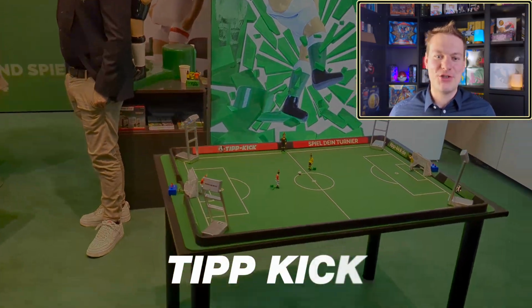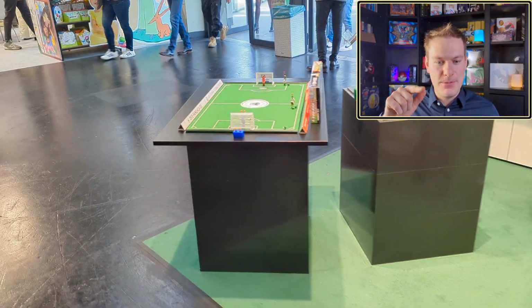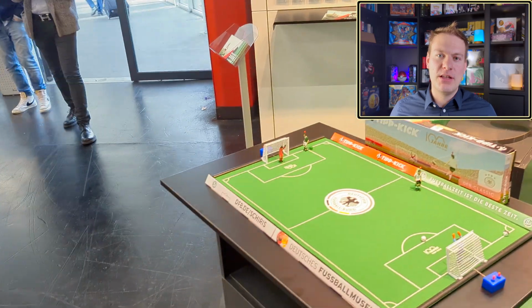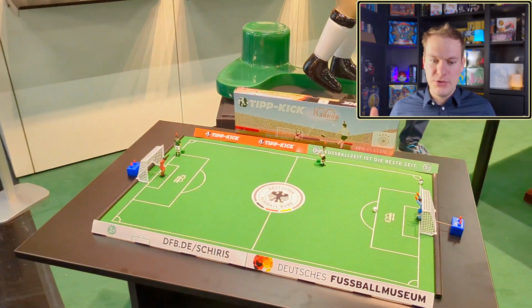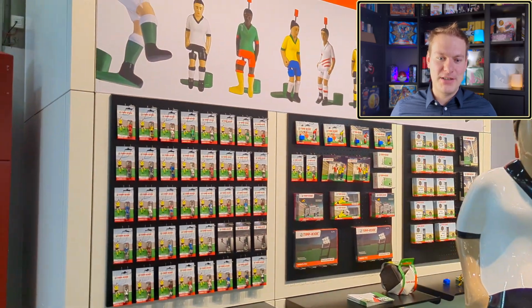Tipp Kick, if you're German or love Fußball, this is a tip Fußball. You tip the little figures, the little miniatures, and then you can kick the ball. Super popular in Germany, by the way. If you ever come to Germany, you should absolutely check this out, of course.